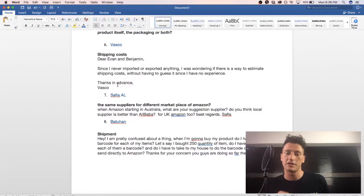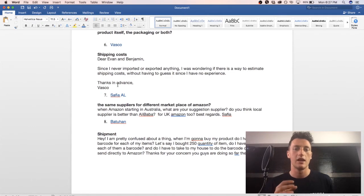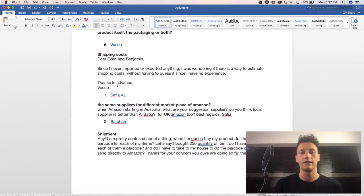So there is no real specific way to estimate shipping costs. The best way to do that is to contact your supplier, because your supplier is the only one who's going to know what you are shipping. They're going to know the weight and the dimensions and the size based on your order. Ask your supplier or your potential suppliers what they estimate shipping will be, if it's airmail or if it's sea shipped. You ask them both so you can weigh up the pros and cons of both. And that is how you get the best estimate of your shipping costs.